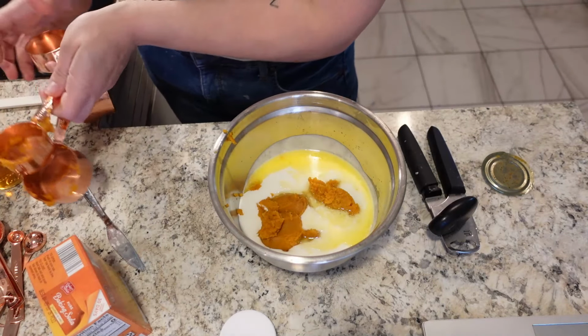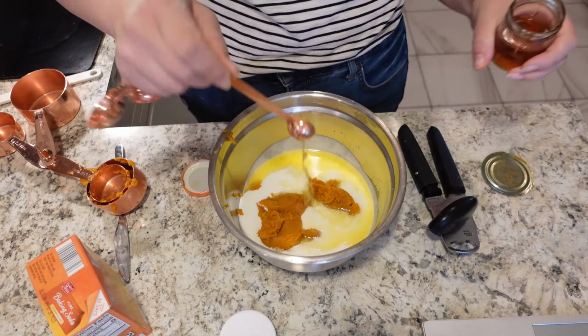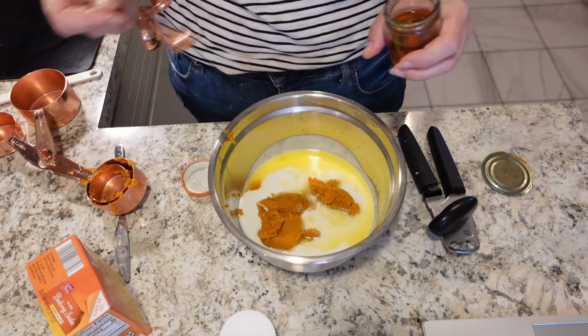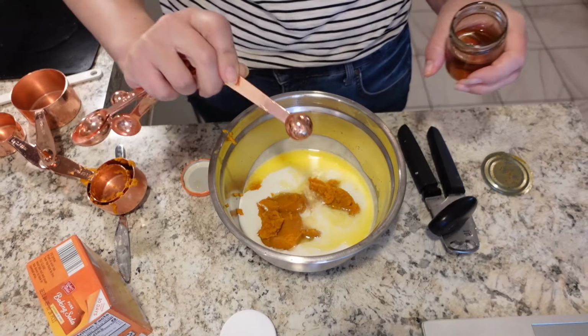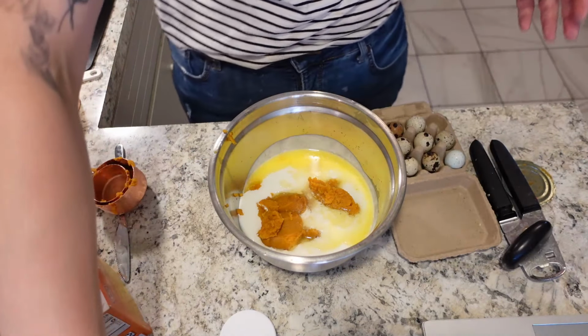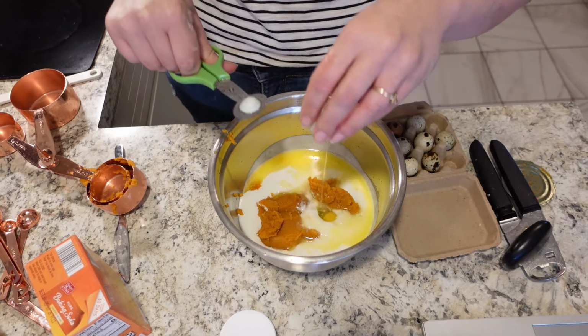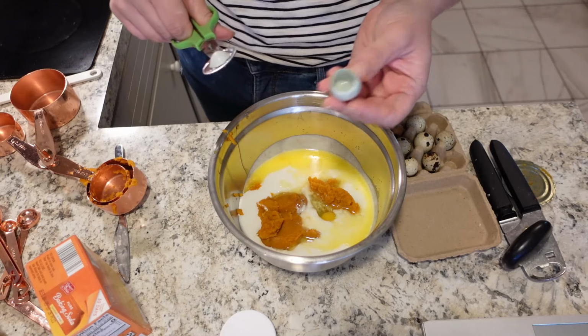Here we go, 3/4 of a cup of pumpkin. All right, we also have a teaspoon of vanilla. We're gonna do 2 teaspoons of vanilla. That's not enough vanilla. And lastly, our eggs. The recipe calls for 2 eggs, but because these are quail eggs, again, I'm going to use 8.